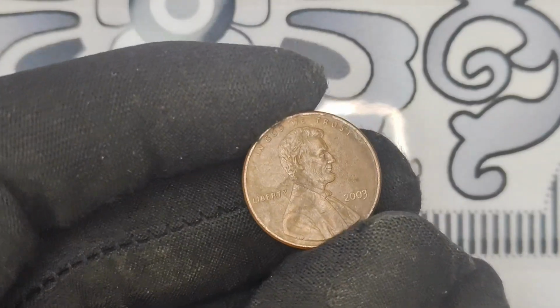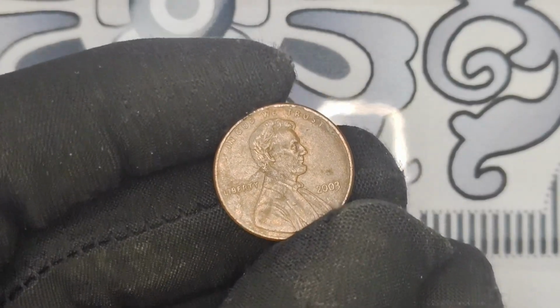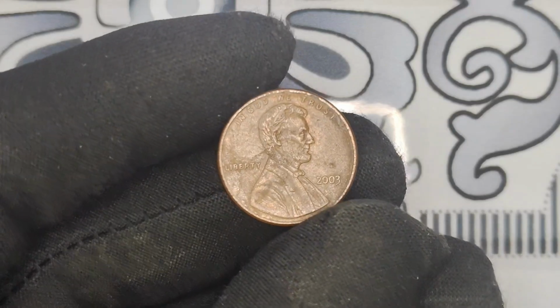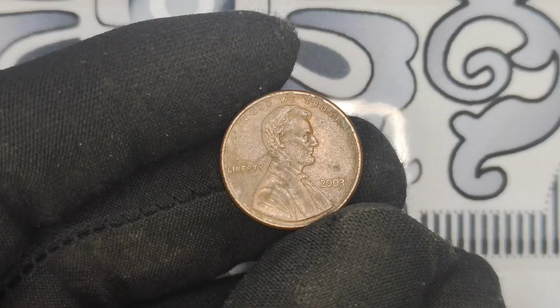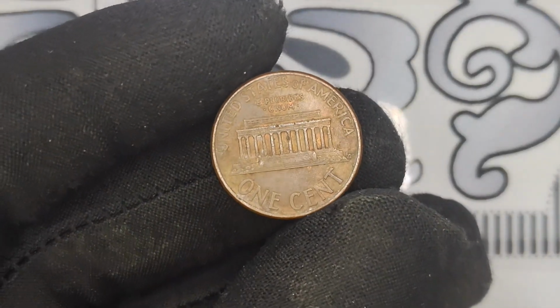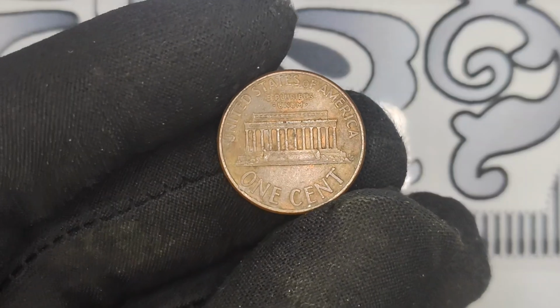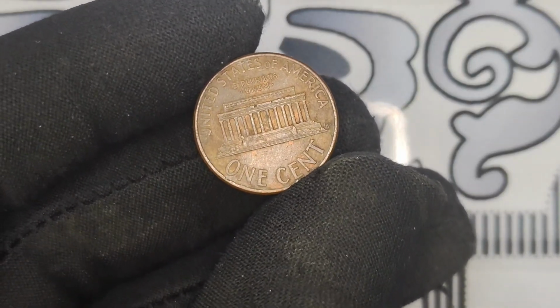In conclusion, while most 2003 no-mint mark Lincoln pennies are worth face value, certain rare errors or high-grade examples can fetch impressive prices on the collector's market. Whether you're a seasoned numismatist or just starting your collection, it's always worth taking a closer look at your coins. Who knows? That penny in your pocket might be worth far more than you think.